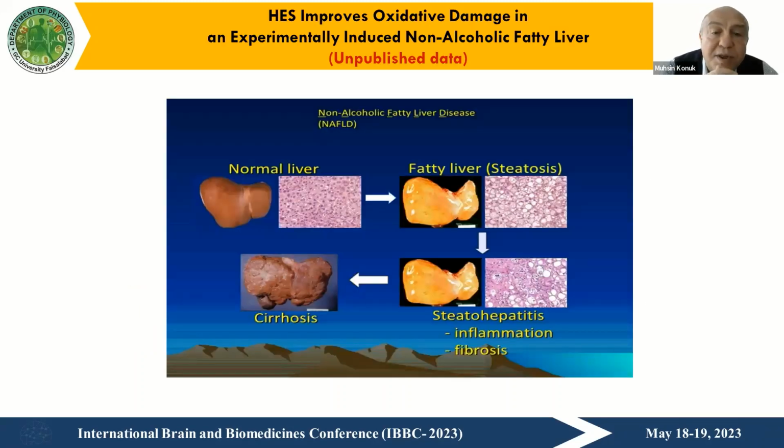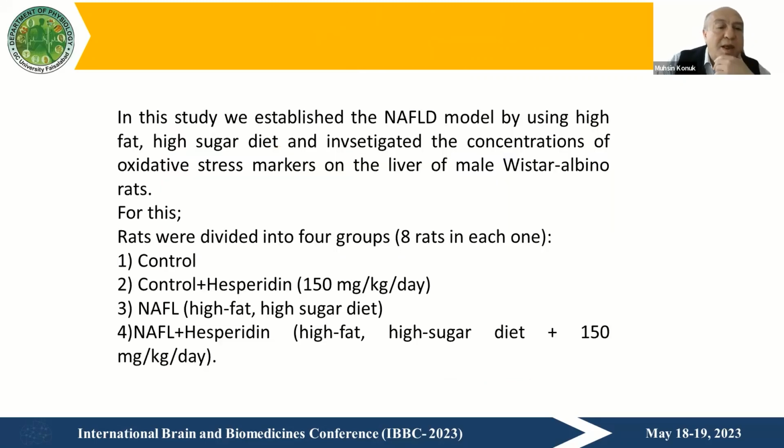This is unpublished data, and we studied on rats again. The study is titled: hesperidin improves oxidative damage in an experimentally induced non-alcoholic fatty liver. As you see here, this is the normal liver, and this is the fatty liver, and after that, fatty liver plus inflammation is seen in the liver, then it goes to cirrhosis. In this study, we established an NAFLD model by using a high-fat, high-sugar diet and investigated the concentration of oxidative stress markers in the liver of male Wistar albino rats.